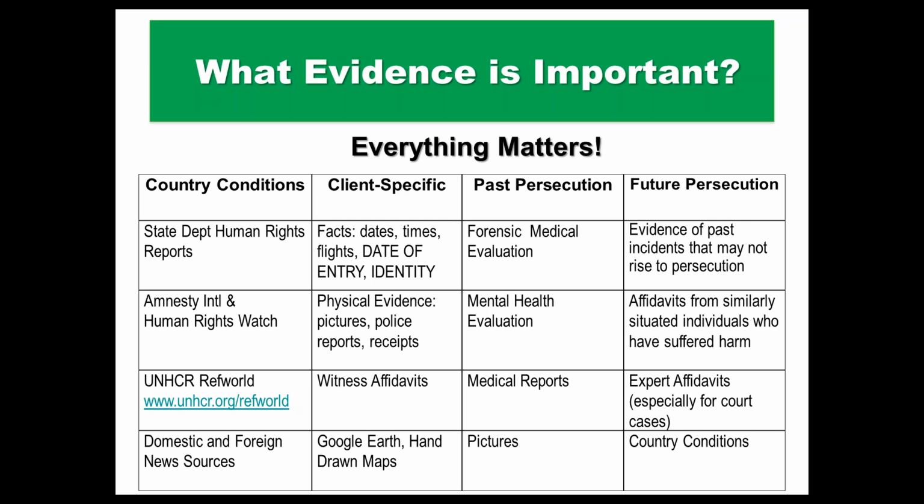Mental health evaluations can provide the same sort of corroboration. So a mental health provider who can say that the client is experiencing symptoms consistent with the trauma that he or she says they suffered. And a mental health evaluation can also help corroborate certain aspects of a client's testimony that may not seem consistent with what the client experienced. So if the client has trouble looking in somebody's eye when talking about past torture, or the client has memory issues or issues presenting the story in a chronological fashion because of the past torture, the mental health evaluation can be very useful for that purpose as well.